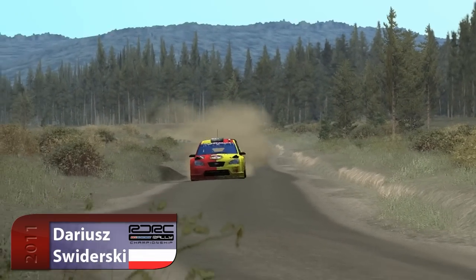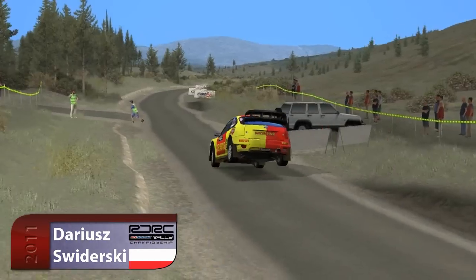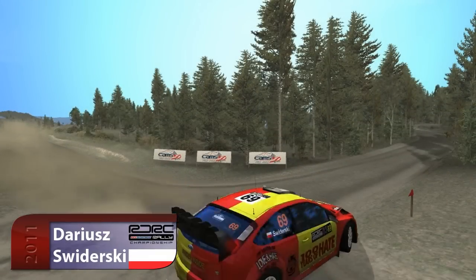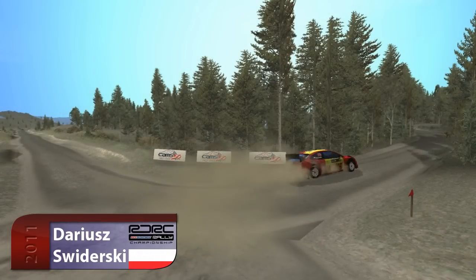Darius Swiderski is the other driver of the Love and Hate team. He was very pleased with his day 1 performance, where he was positioned 6th in class. Oh, taking a little bit of gravel on the outside of the asphalt and straight ahead at the junction. You know you are supposed to go left there, Darius.